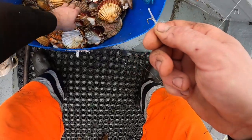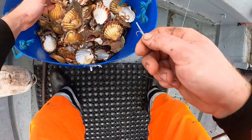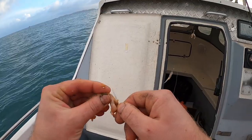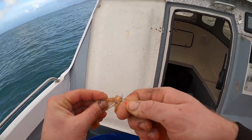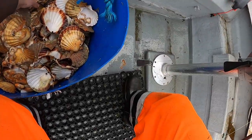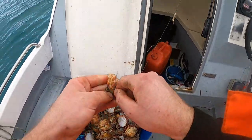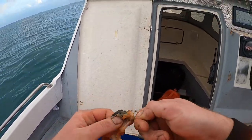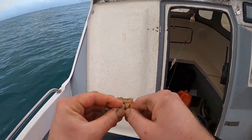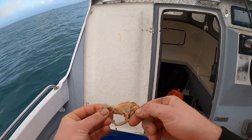We got plenty of bait. I usually hook it free once and then just keep hooking it on, moving it around. I think it's the stomach, the black bit of the scallop, but I'm not 100%, so don't take me on that, but I think that is the stomach, and the bream seems to go mad for that.